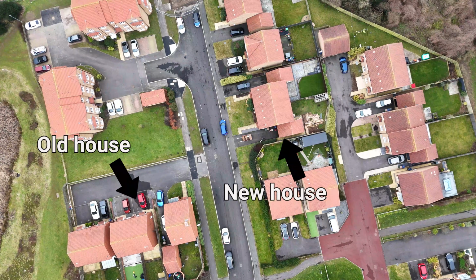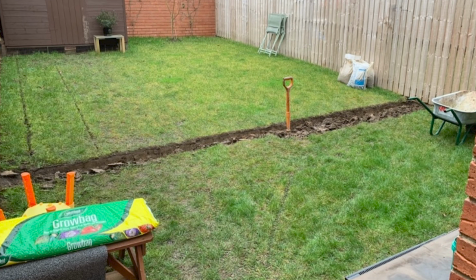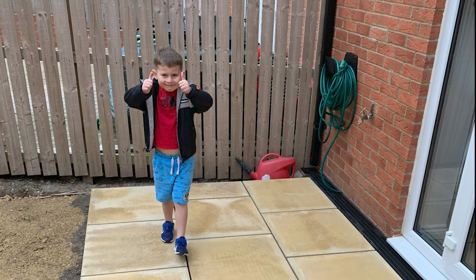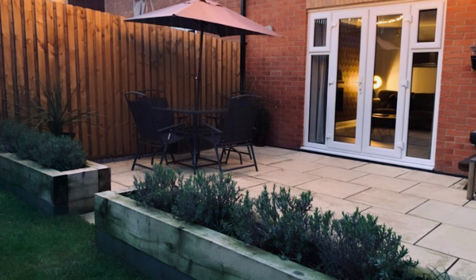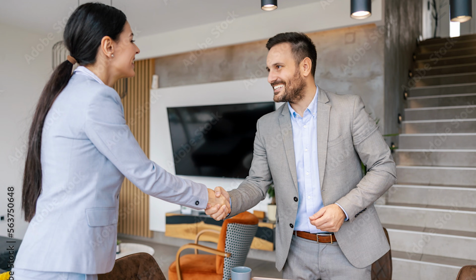Here are a few jobs that I did in the house over the 6 years. Let's start off with one of the biggest jobs, the patio at the back of the house. It was a job I did by myself and I absolutely loved every minute of it. It was a great house, super cosy, but we just kind of outgrew it and needed something a little bit bigger. We were lucky when we came to sell it because we had a cash buyer, so the process of selling the house went through a lot quicker.